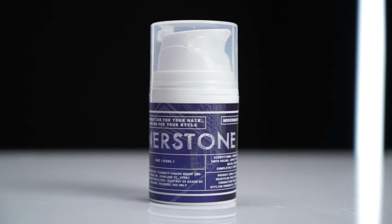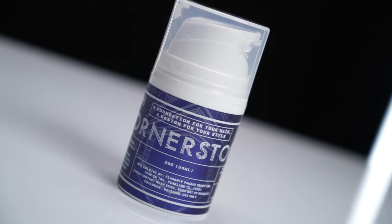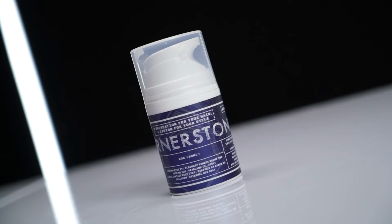We don't have to do it all right this second. So no, this is not basically a gel. That's the thing that I saw. They're like, so it's basically a gel. No, it's not basically a gel. I get that it looks like it, but it's not.